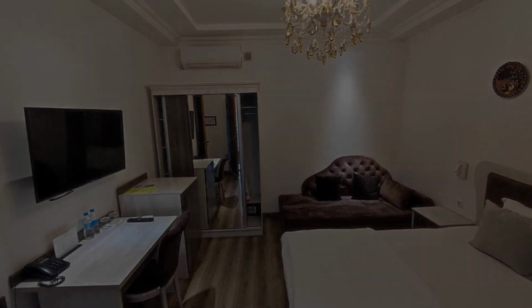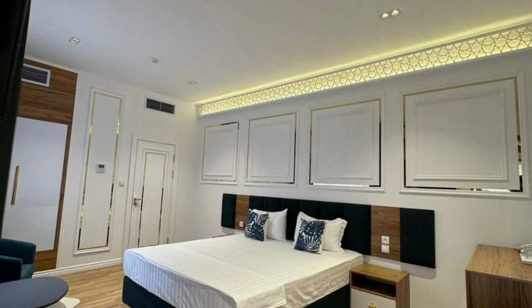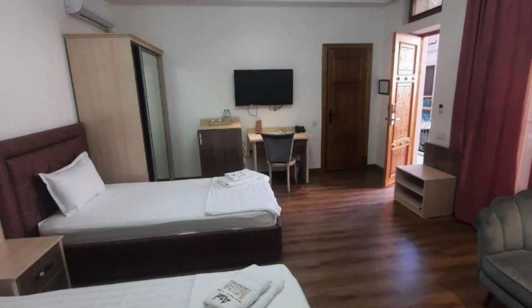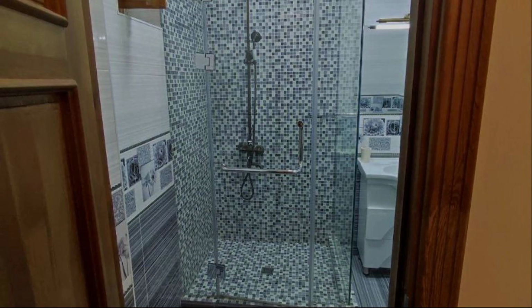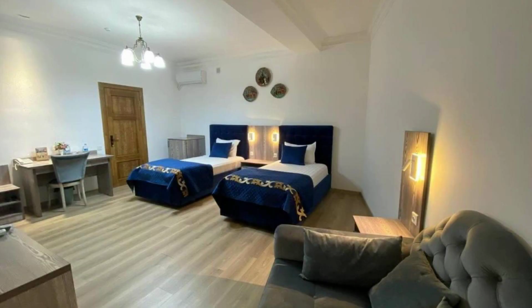We talk about amenities of this hotel, so you can see on the screen. 8 categories of rooms are available online. You can book them online and enjoy your stay. Pets are not allowed in this hotel. The location of the hotel is good and guests fully enjoy the beautiful surroundings.